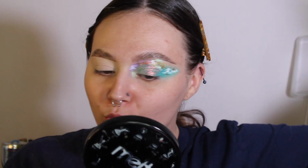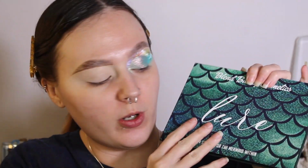I am going to do more of a rainbow spring look with some clouds and some gleams. So I'm going to go ahead and start out with the Allure palette from Blend Bunny Cosmetics. One of my absolute favorite palettes at the moment. I feel like it's a must-have. Everybody needs one of these. It's beautiful and I can ramble about it for days.